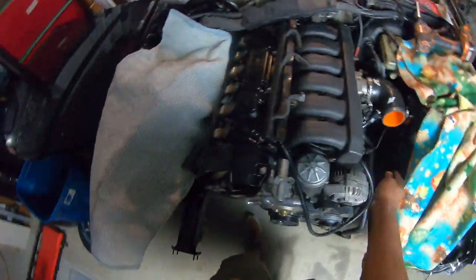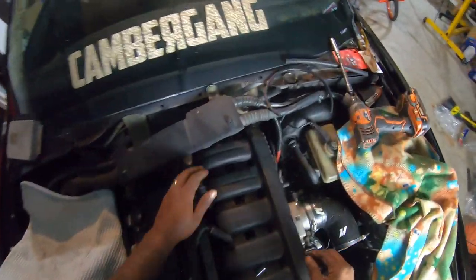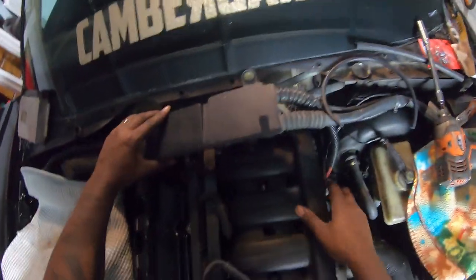Because that banjo bolt's for the turbo line. Or maybe I'll throw the turbo on. I don't know. We'll see. Depends how late it gets.